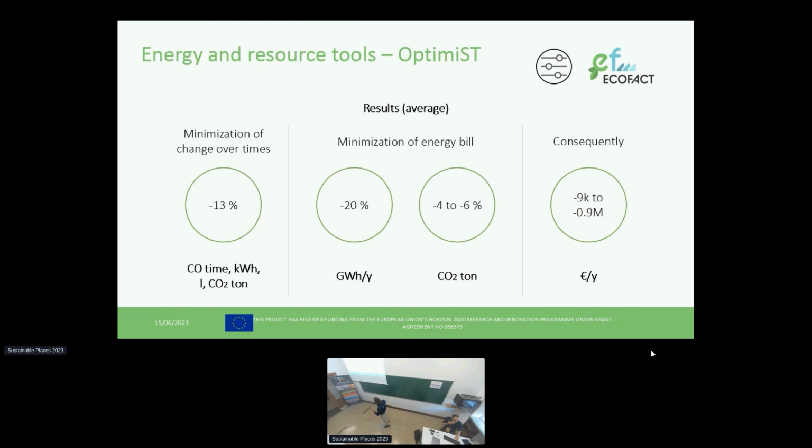As a consequence, using the minimization of the changeover time or of the energy bill, or a combination of both, you have benefit in terms of euro per year that can go from just minus 9,000 euros up to, in the case of Tofaş, the plant for the body painting of the vehicles, up to almost 1 million euro per year, which is of course very relevant these days with the energy tariffs.